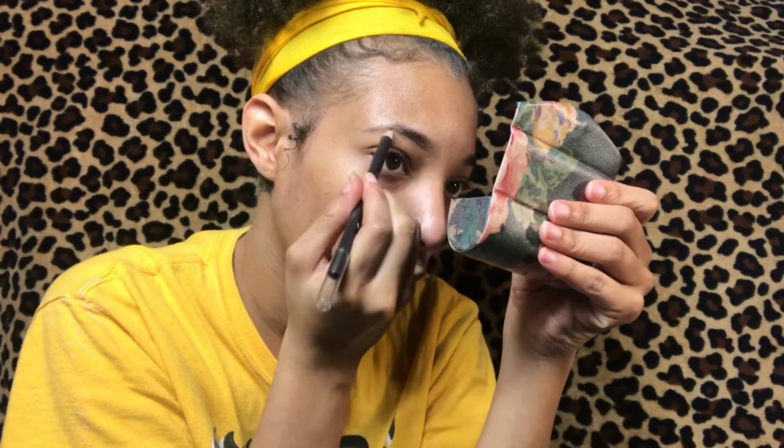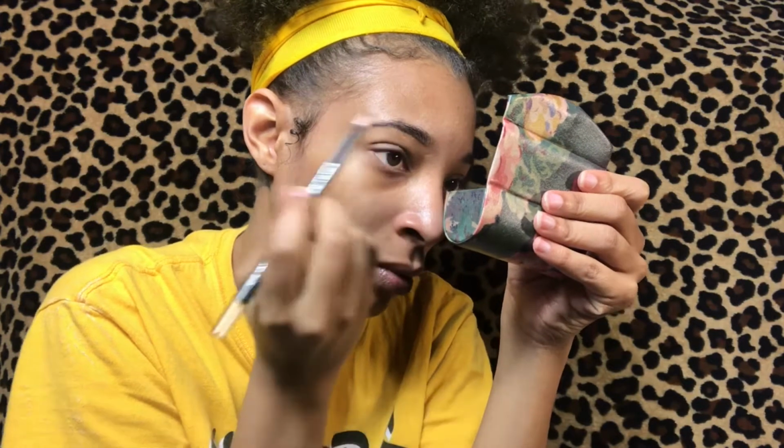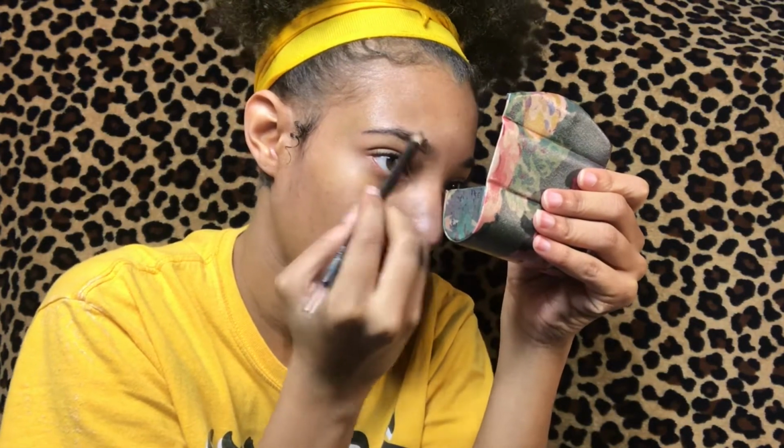Yes, I still use an eyebrow pencil. I really use whatever. I'll use the powder, I'll use the cream. It doesn't matter. I know how to use all of them. I never start my brows all the way at the front. It may look like that's what I'm doing, but I start a little bit after the front so it won't have a harsh line at the front of my brows.